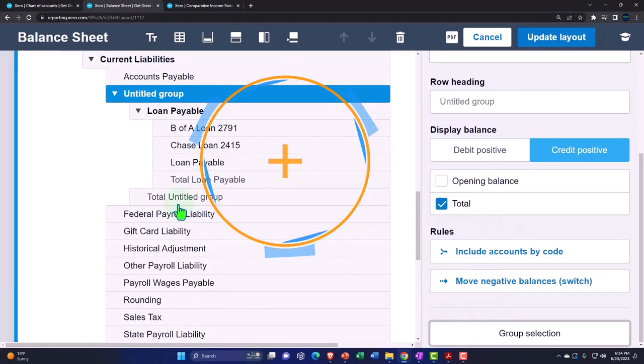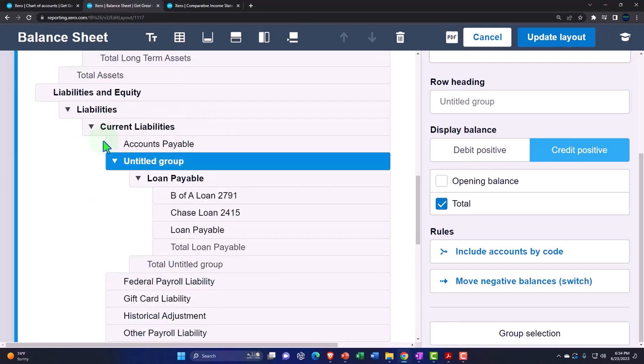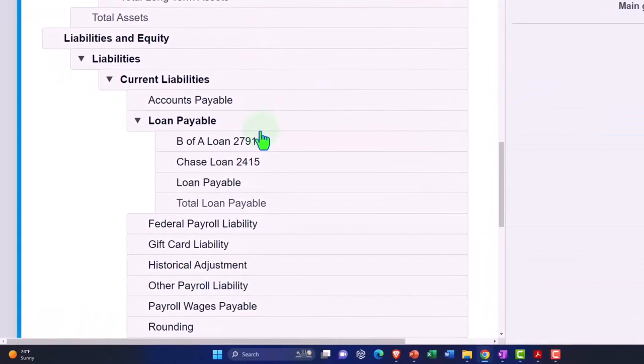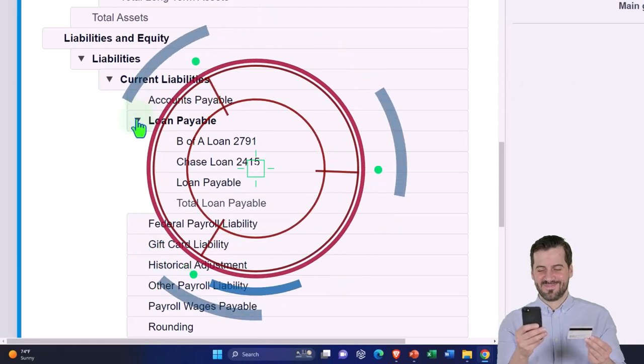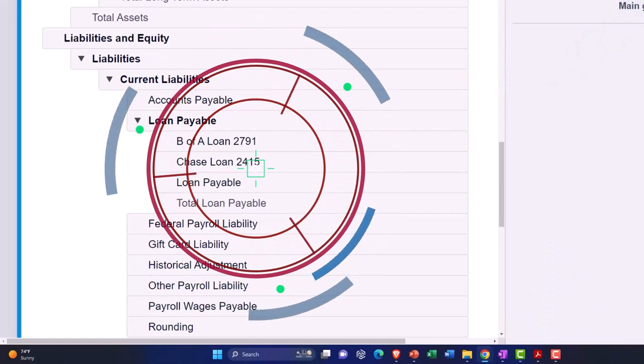Let's group it. Oh, hold on a sec. I'm going to undo that last bit. So I added another group here. Let me see if I can just delete that. Okay, so there we have it. So it's accounts payable, and then we've got our loan group, which I can collapse or expand. So cool, okay. So let's update the layout.